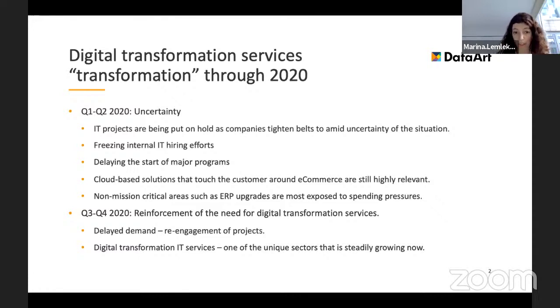We are observing delayed demand first. Actually, there is now a spike of projects that we are working on. So the number of projects is unexpectedly high. Basically, this September has been the record month for DataArt in terms of the work that we have provided for our customers. So a lot of delayed demand. All companies that were thinking about doing something delayed it until now, and now they have kicked off a lot of projects.